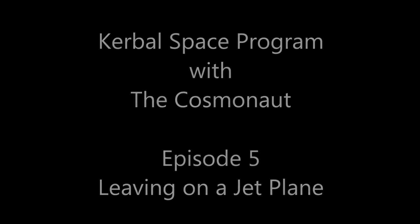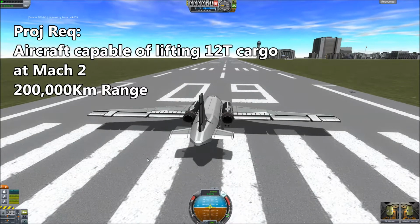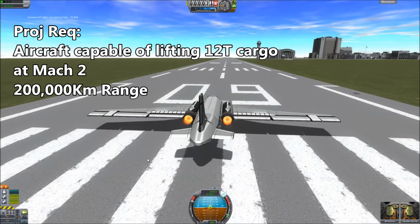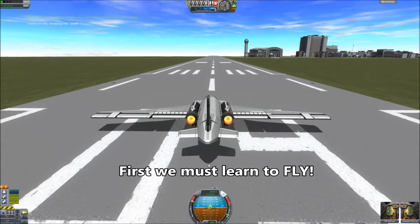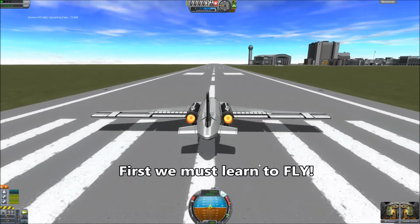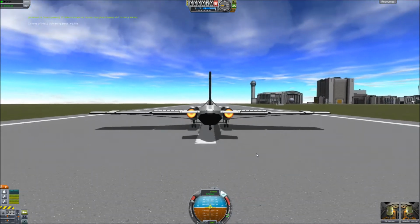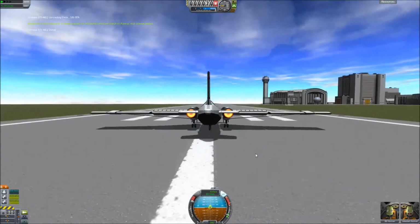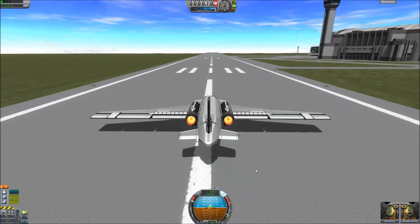Today, the Kremlin has given us a job. It's to make a cargo plane that can lift 12 tons and travel sustained at Mach 2 for 200,000 kilometers. Not an easy order considering we have never flown before. So we have built this test plane just to do a little sightseeing. It has a heavy cargo loadout and two very powerful jet engines from the B9 space plane pack.